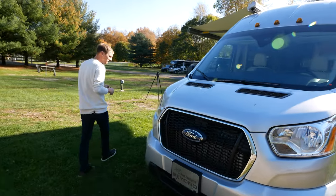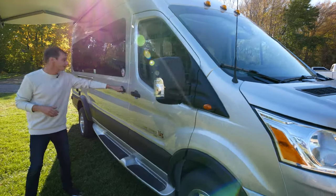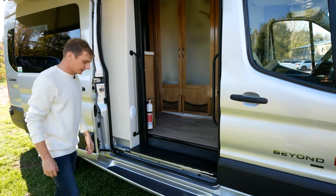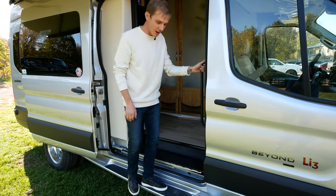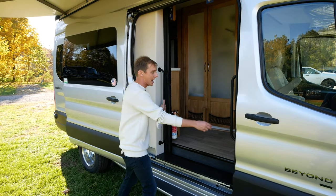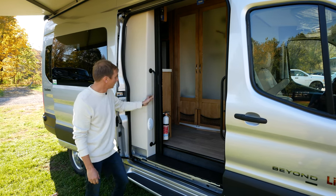So coming around here, we'll kind of go on the inside of the coach and highlight all the systems and how to use them. So before we go in, I want to highlight this really, really nice one-piece fiberglass running board. It's going to give you a really sturdy platform for getting on the in and outside of the coach. Two really large grab handles make it really easy for getting on the inside of the coach as well.